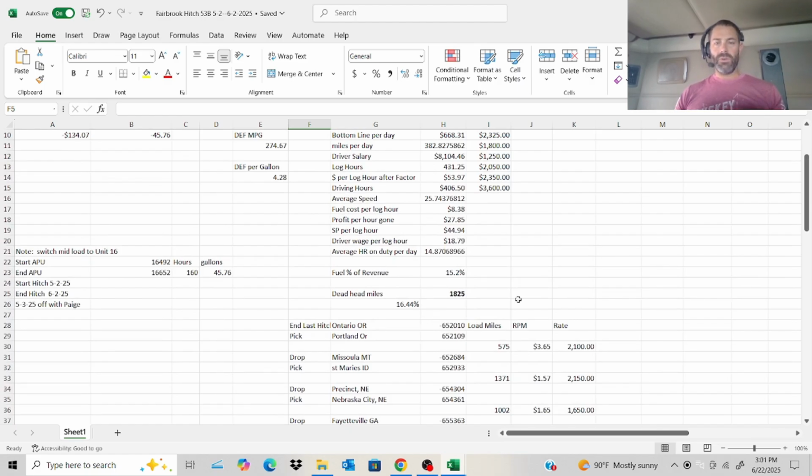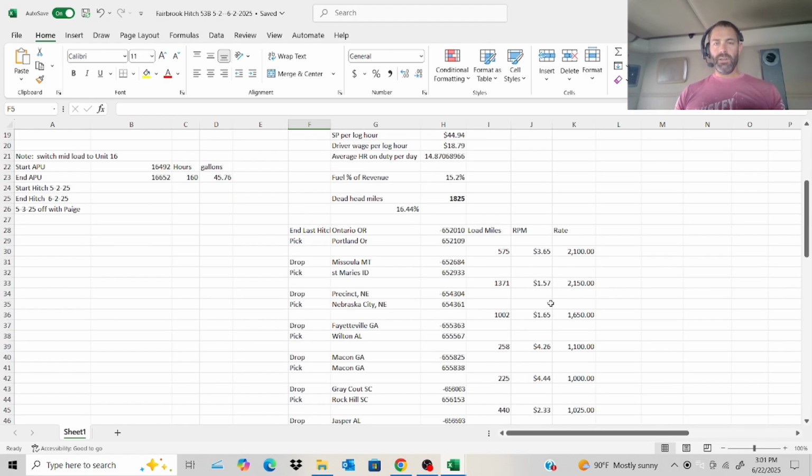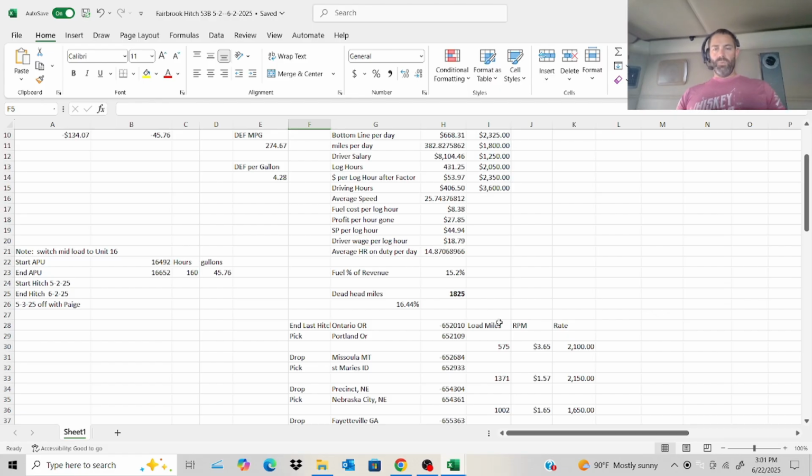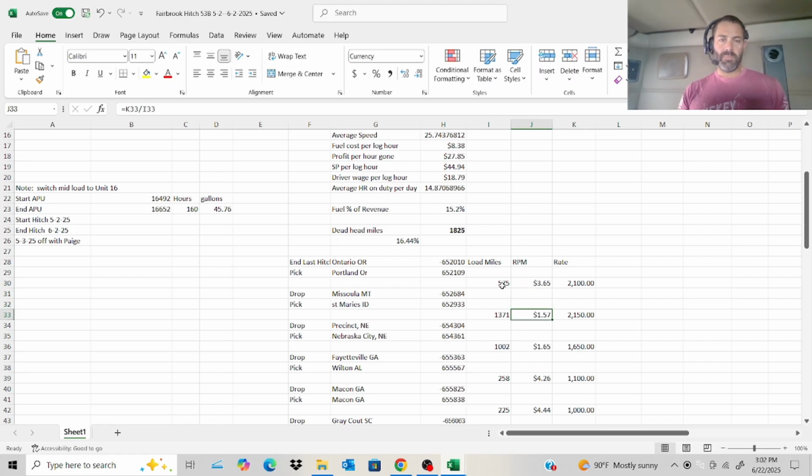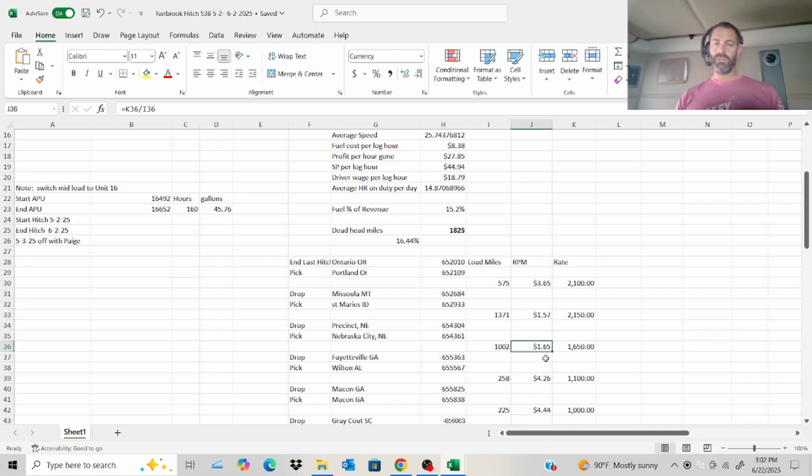And then one thing that I thought was interesting: I broke this down. This is every single load, and these are loaded miles. This is what that load paid, and this is the rate per mile that load paid. So Portland to Missoula paid $3.65 a mile, and then St. Mary's to Nebraska paid $1.57. Nebraska to Georgia paid $1.65.